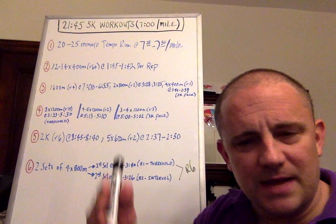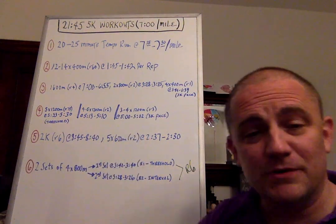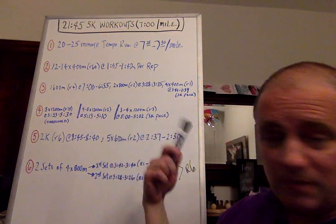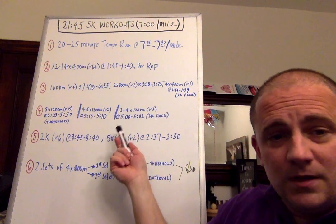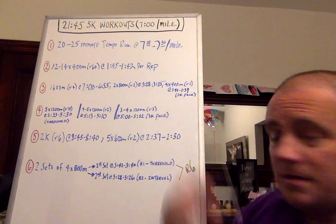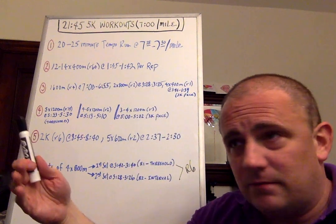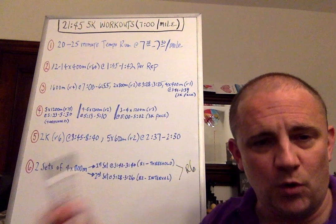It's 3 to 4 times 1,200 meters over here. But now it's with a 3-minute recovery, and it's at 3K pace, or the 3K equivalent pace. So the reps here are 5 minutes to 5:02, which is a longer version of that. Okay? Shorter reps at 3K pace at the end of a workout. Longer reps at 3K pace being the whole entire workout.